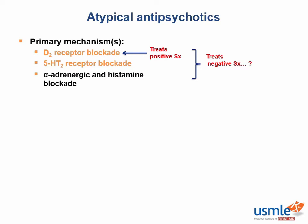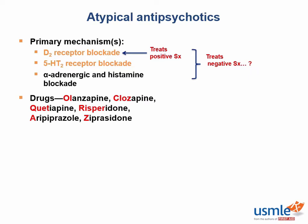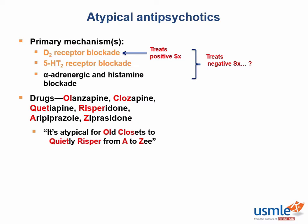So let's introduce our lineup. The drugs you'll have to remember for this test are olanzapine, clozapine, quetiapine, risperidone, aripiprazole, and ziprasidone, which can be remembered by the vaguely psychotic mnemonic, "It's atypical for old closets to quietly whisper from A to Z."